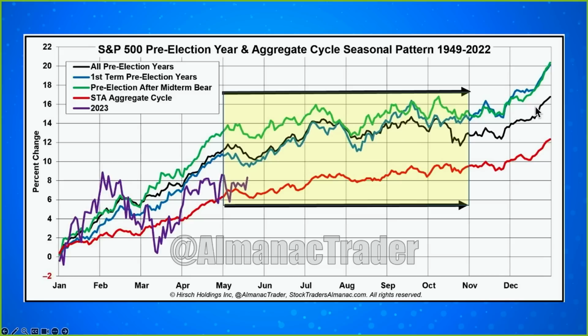The green line being pre-election years after a midterm bear, which we had last year. I still declare we had a bear market bottom in October, a textbook midterm bear market bottom. I'm sure Yale was smiling down upon us. And then first term pre-election years, we have a president that is in their first term. I know Mr. Biden has been around for a long, long time, but this is still his first presidential term.